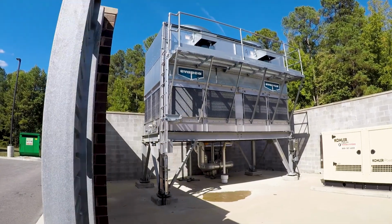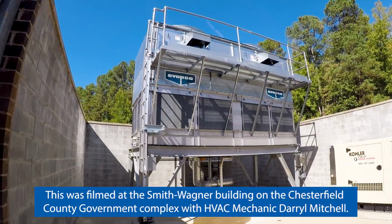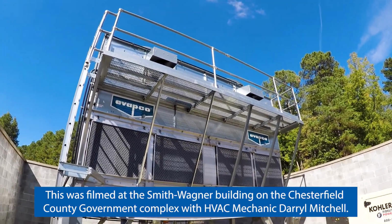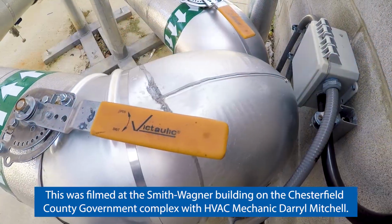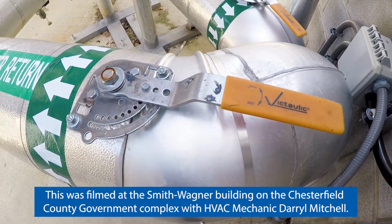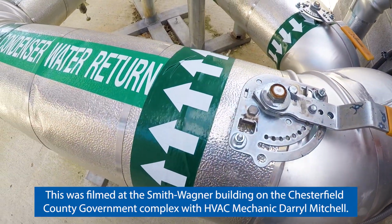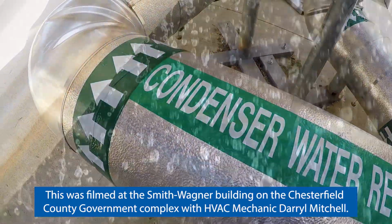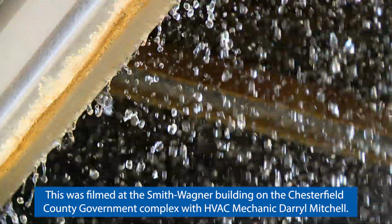The general purpose of a cooling tower is to remove the heat from the building and extract it outside. And they use water to do so. The water is pumped through these pipes, which leave the building, come up through this pipe and spray over into the tower.